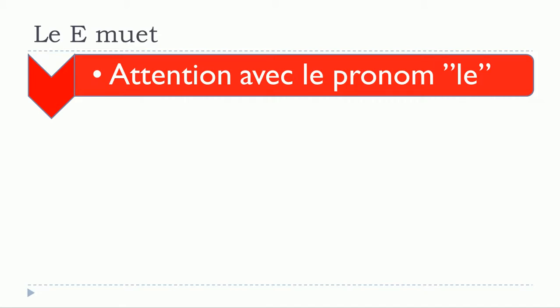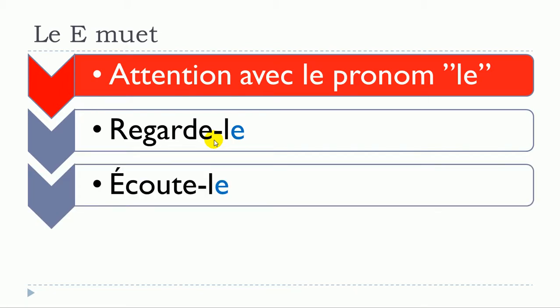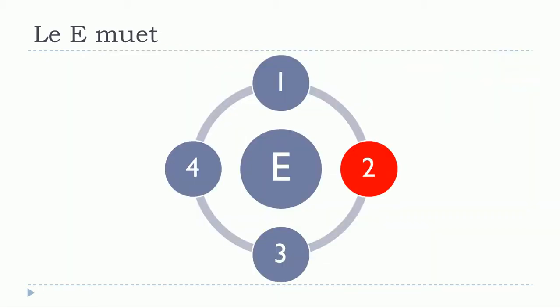Remember that if you've got, in some situations, the pronoun le, and if it comes after your verb, like in that case, then you will have to pronounce it. Okay, so regarde-le, all right, regarde-le. Écoute-le, okay, écoute-le. So here you pronounce it. And then finis-le, okay, regarde-le, écoute-le, finis-le. All right, so when you've got this combination in which you've got this pronoun le after, in that case, you've got to pronounce the final e, okay, but then in other cases, you don't. Second situation.